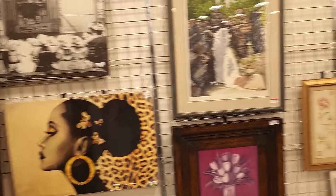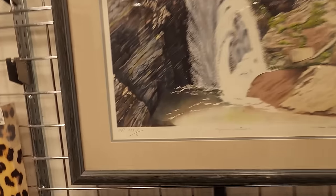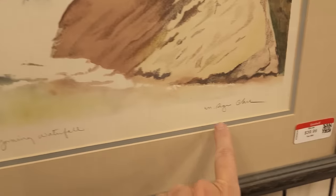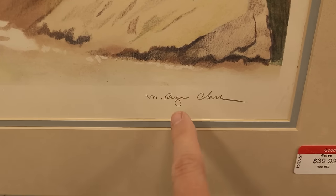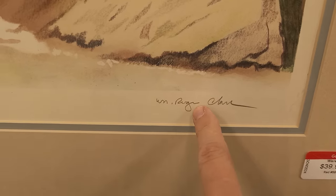Let's see what we've got on this wall. That's an interesting print. Oh, what have we got? Artist Proof. Wyoming Waterfall. Oh gosh, I hate when the signatures are so hard to make out. I think it's Ruger, right? What do you guys see? Tell me in the comments what you see.